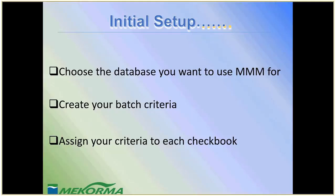Most people go in, that we're finding, at whatever day of the week they process their checks, and they do all. So every invoice in there, they want in one batch for that checkbook. That's very simple, very easy to set up. Takes just under a minute to do that. It's very quick and easy.